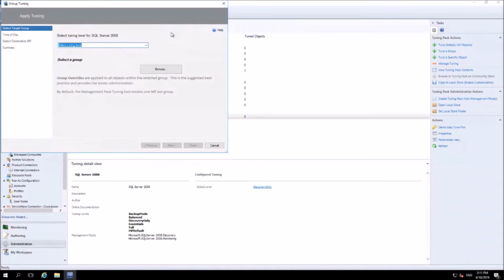I'm going to tune a group. I'm going to pick a level. I'm going to pick the full level. A thing just to say on these levels: with all tuning packs, you get an MP default and you get a discovery only level. So these two levels are created for every single tuning pack that exists.